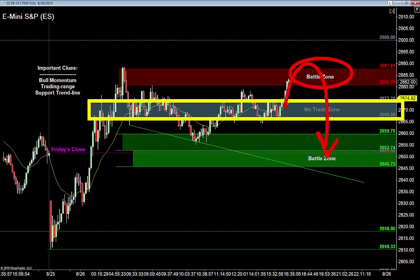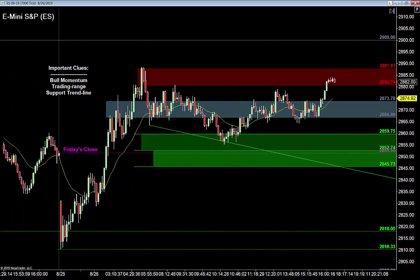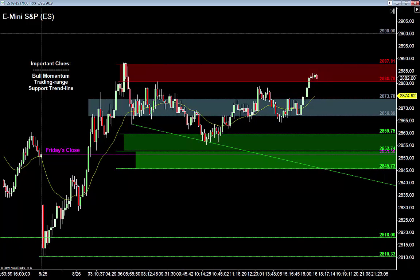And then as we go higher here, let's put it this way, you don't want to be a buyer up here. That's for sure, right? Not a good spot to be buying this market right now. We might get some proof to be a buyer here, but we definitely don't want to bank on a breakout, because as you've probably learned, most breakouts are not going to survive.